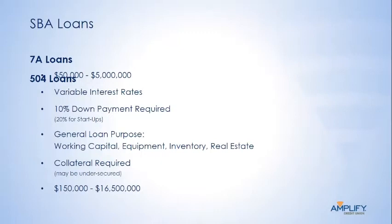7A loans and 504 loans are the two main types of SBA loans. There's also the community one that I mentioned, which is a type of 7A, a little bit more lenient but with slightly higher rates. There are community lenders here in Houston; we don't do that, but I know of ones here and some in Austin. The limit is up to 5 million, which takes care of most businesses' needs.